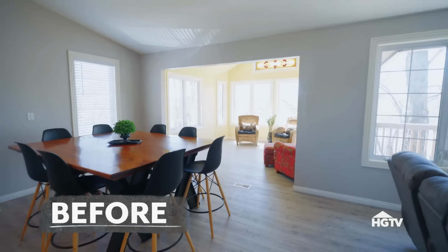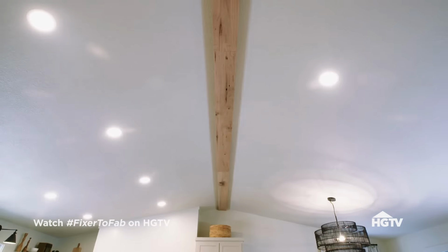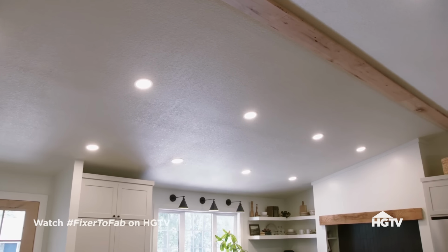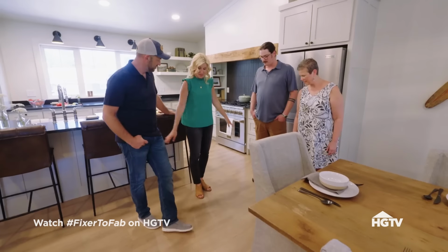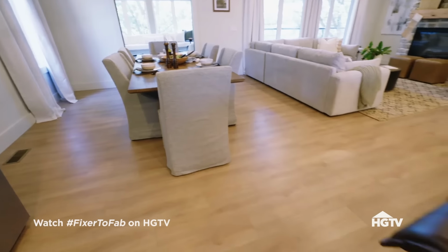I absolutely love it. And I don't know if you noticed the beam up here too. You love the peak in the ceiling. We wanted to accent it. We really wanted this whole house to feel a little bit more cabiny. And new flooring. Super durable. I mean, this is perfect for the lake, coming in wet. It will hide dirt as well as white things.